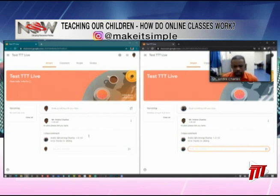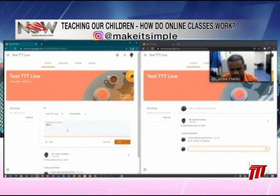Okay, so once they're inside of the classroom now, give us a demonstration of how the teaching actually takes place in terms of, let's say you have a math class or a French class. What does it look like to the students, as an example? Right, to the student on the right-hand side, I will post, here is the link to class today. And then I'll post some link, HTTPS, and so on. And then I click post.